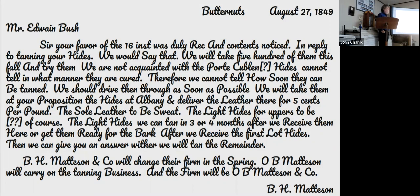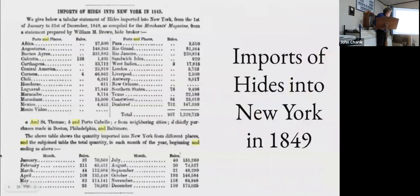So this whole process of handling the hide, of soaking and tanning, takes about 2 to 3 years to actually process a hide. I'm amazed that people were able to make money at this and had the patience to do it. But now we're involved in global trade. And you can see all the places that the hide market in New York, the leather market in New York, imported hides from Argentina, Buenos Aires, Brazil.